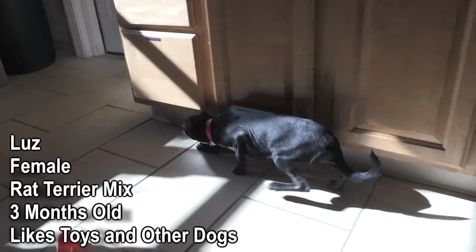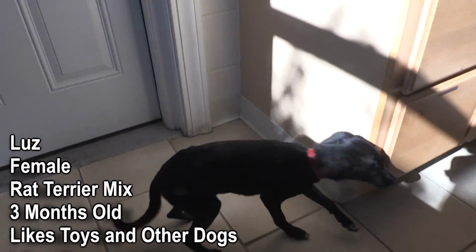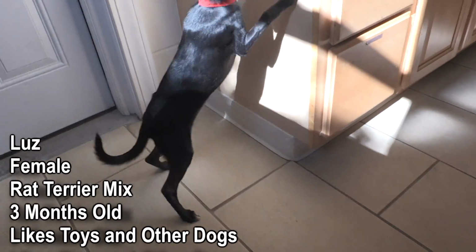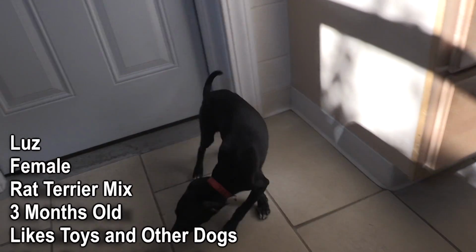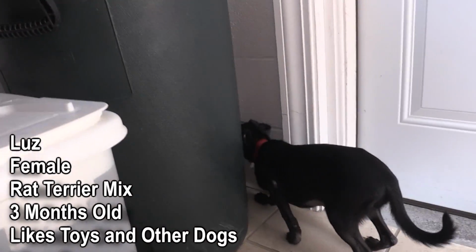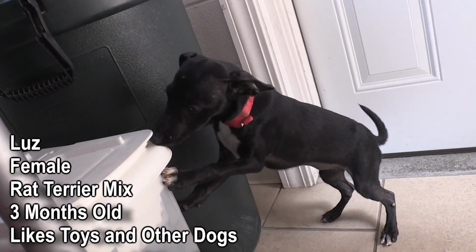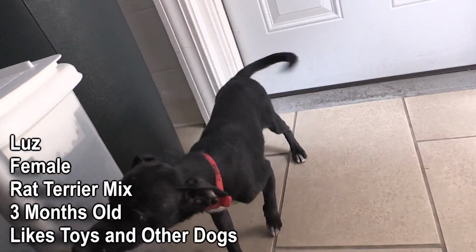This is Luz. She's a female, 3-month-old rat terrier mix. She's also a tiny bit shy at first, but very sweet. She also has a litter mate here, so she does like hanging out with other dogs, and that might be an advantage in her new home if there was another dog there already. And she loves to play with toys.